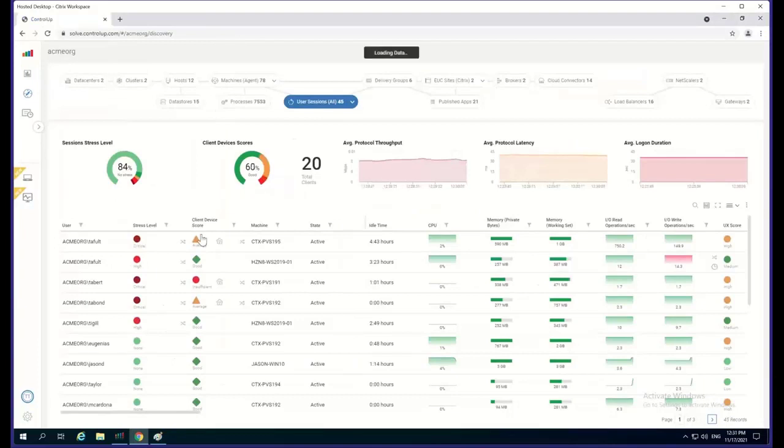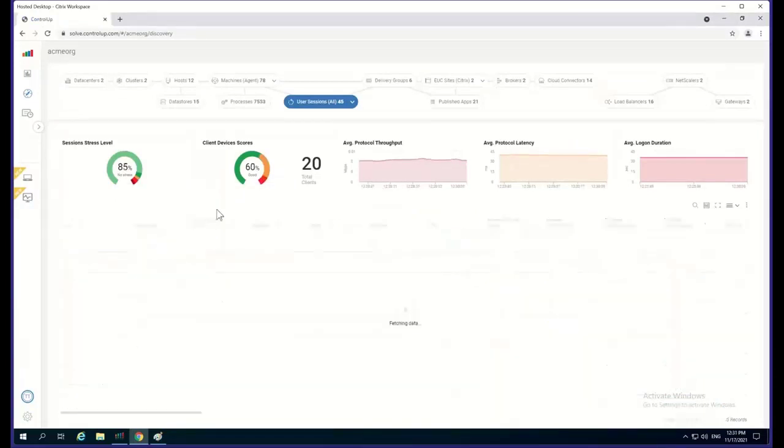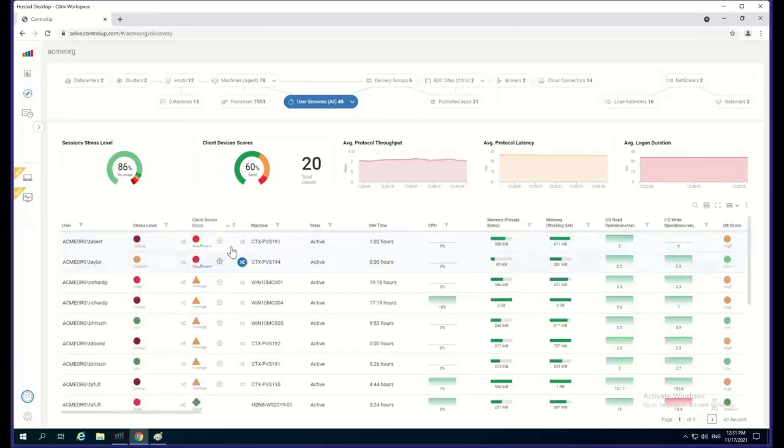Looking at the sessions view, we can see I've got client device score here. I'm actually just going to sort it. Client device score is an aggregate of all those metrics that you saw into one color-coded icon to tell you whether or not the user's having a good or bad digital experience. And so we can see we've got 2 users here who are having a pretty insufficient day. So what does that mean?